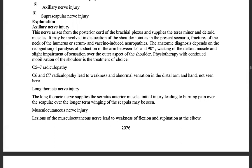Anatomy diagnosis depends on the recognition of paralysis of abduction of the arm between 15 to 90 degrees, wasting of the deltoid muscle and a slight impairment of sensation over the outer aspect of the shoulder. Physiotherapy with continuous immobilization of the shoulder is the treatment of choice.